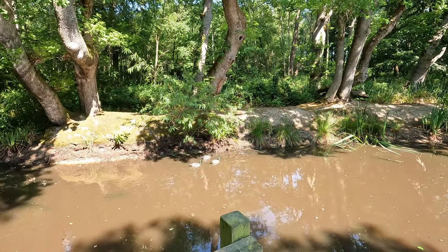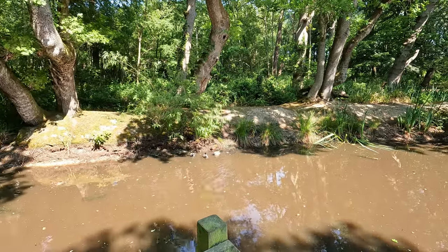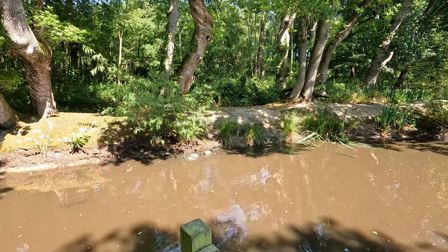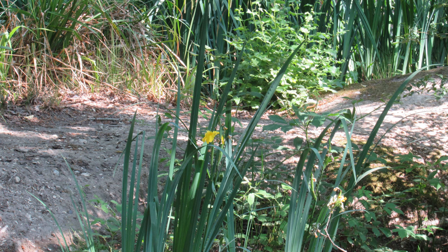Well, we're continuing to make our way towards the castle through the nature reserve, and oh, it's rather pleasant in here. Little ponds and birds tweeting away, a few ducks. It really is quite enchanting. Yeah, there's some yellow iris on the bank over there as well.